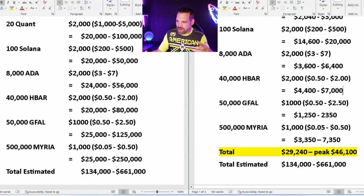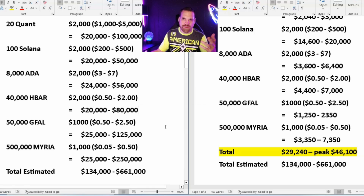So you'd have been up $5,000 with that one. You would have been up $4,000 with this one, because it's $6,400, but you paid $2,000 originally on the ADA here. So for H-bar, if my price prediction's right, 40,000 H-bar could potentially be worth 20 to 80,000 in this bull run. We'll have to see how that plays out. Obviously I can't guarantee any of these prices.